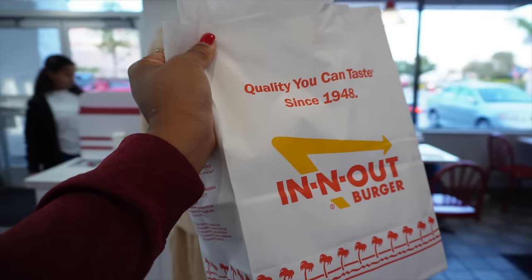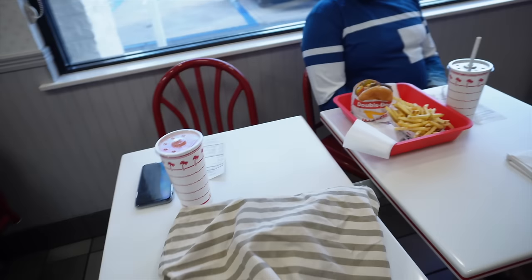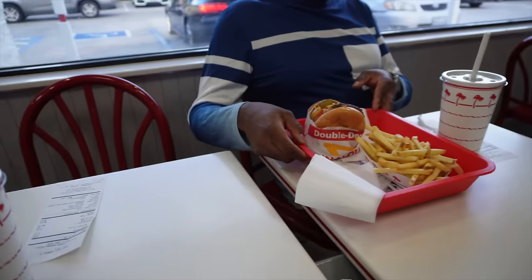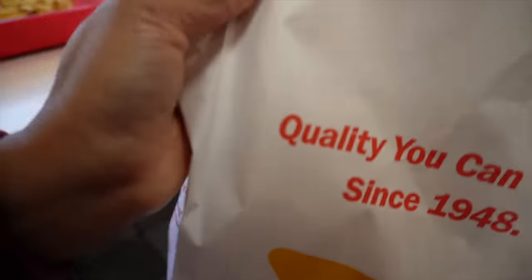I got mine to go, but it looks cute nonetheless. And then everybody else got theirs in a cute little container because we thought we were eating here. I know, I'm gonna eat here too. I just wanna have it to go when I'm ready to get the hell up out of here.